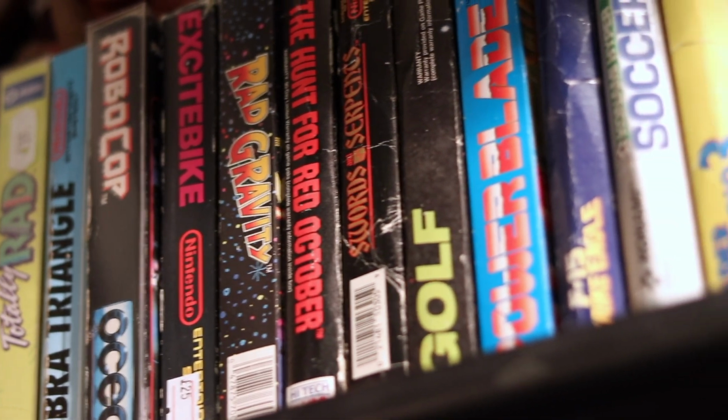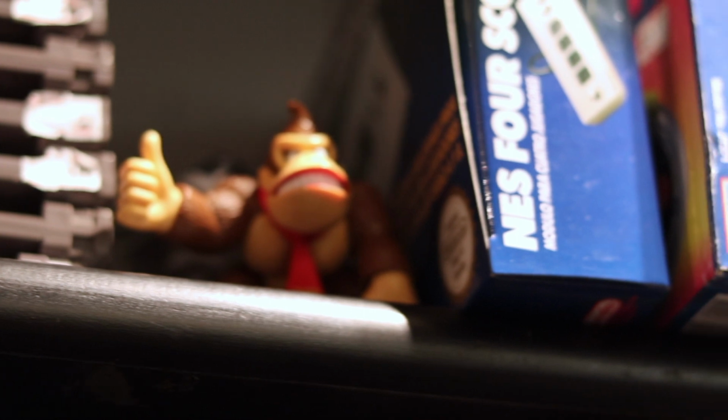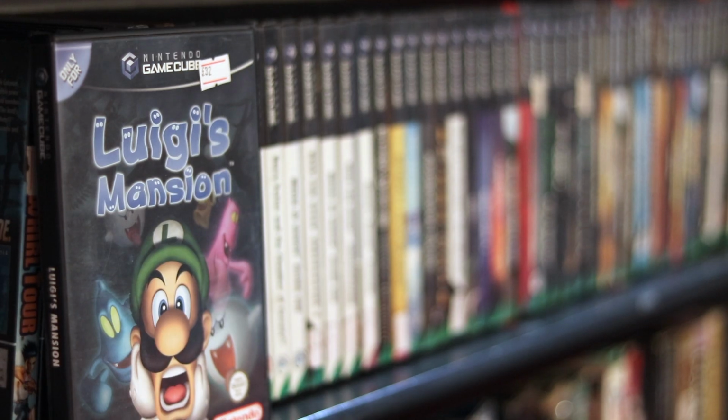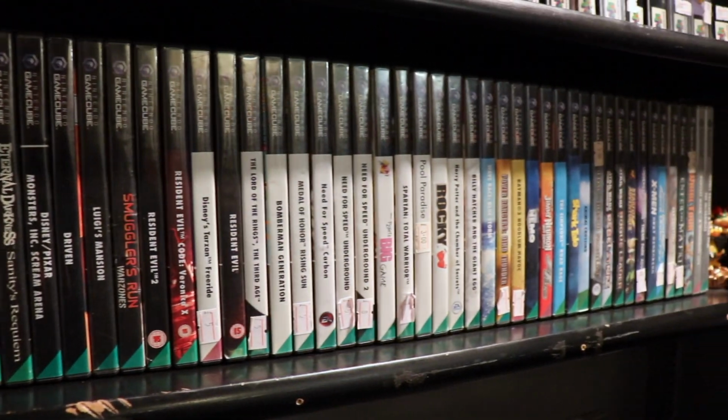We're going to step back to the past and have a look at the NES now. Box games, cartridges, Donkey Kong, even a Four Score, it's all here. There's a great selection of GameCube games here. I don't even own Luigi's Mansion, so maybe you'll see me in the shop in future picking that one up.